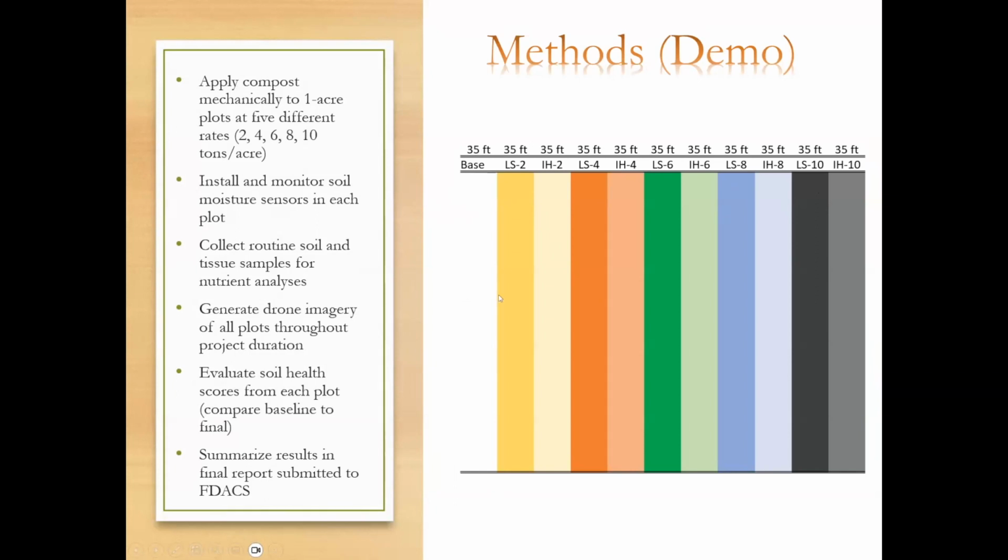And we took drone imagery, we collected soil moisture data, we evaluated soil health. But again, this was a demonstration trial that we did run for 2 years, trying to figure out the compounding effect, since we applied the same rates of compost each year, for 2 years in a row.